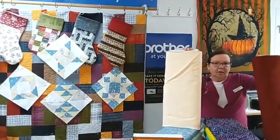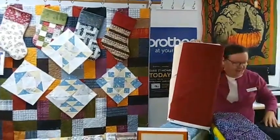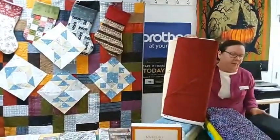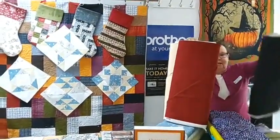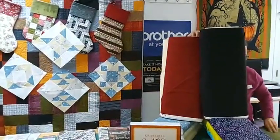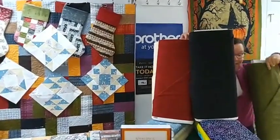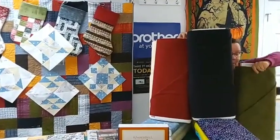Those are big bolts. These are huge bolts. It doesn't have that much fabric on it, but the weight of them is very heavy. So you see these neutral type colors. And I'm just pulling this one up for you to see because it is so heavy.